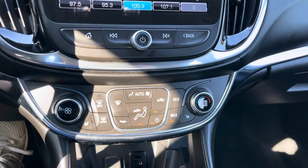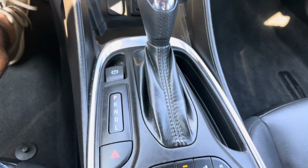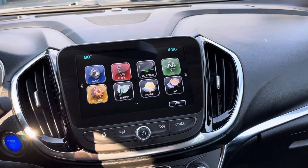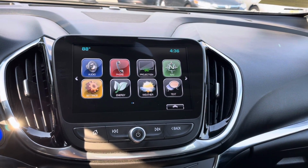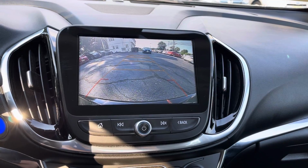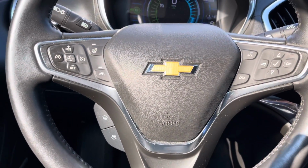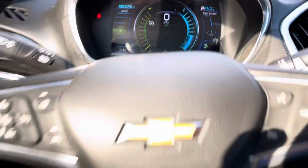This car comes fully loaded. Heated seats in the front, actually in the rear too. Parking sensors, pre-collision system, navigation, Android Auto, Apple CarPlay, backup camera, heated steering wheel, Bose sound system. Exact mileage 89,270.